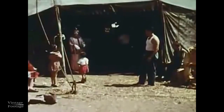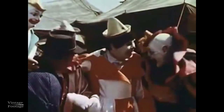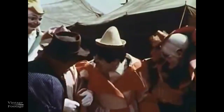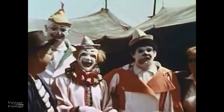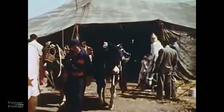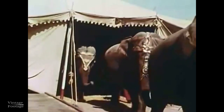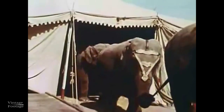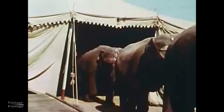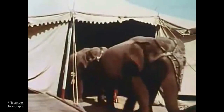By circus tradition, each clown has his own special makeup, and no one else copies it. Circus animals were dressed with beautiful robes, feather plumes, and special harness. By showtime, all the performers were ready. Ladies and gentlemen, the circus on parade.